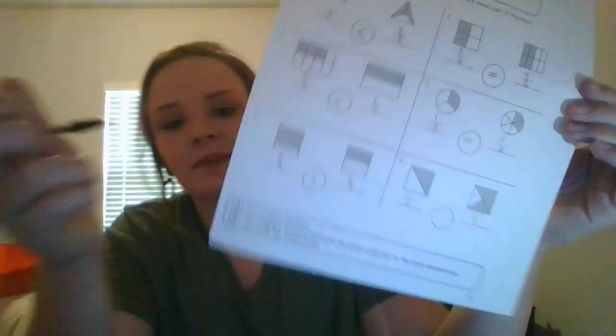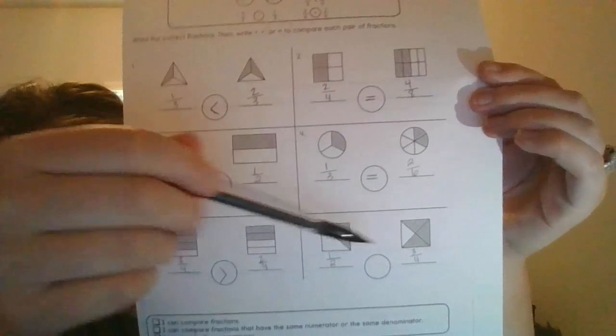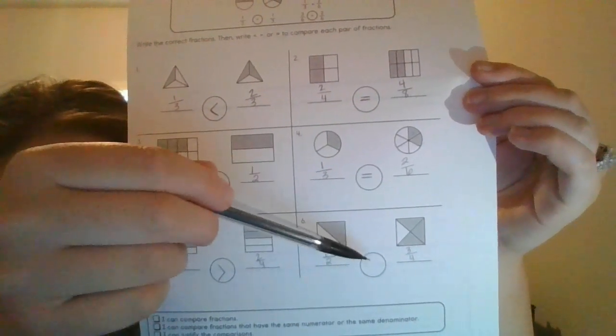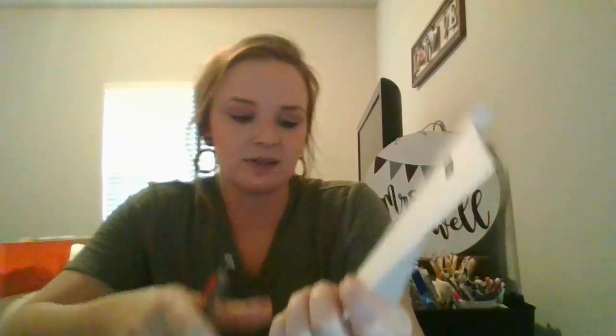Next, I have 2 equal parts that make up my whole, and only 1 is shaded, so that's 1/2. Then I have 4 equal parts that make up the whole, and 3/4 is shaded. Now this one has more of a shaded amount than this, so this one is my greater fraction. So 1/2 is less than 3/4.